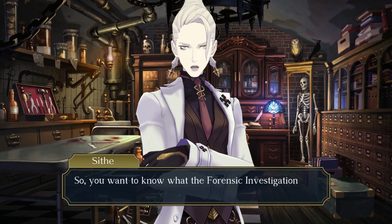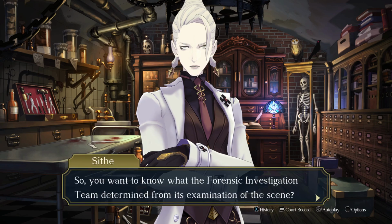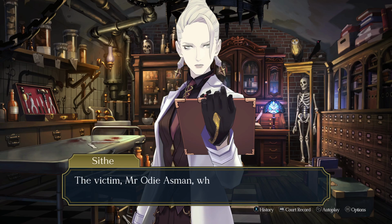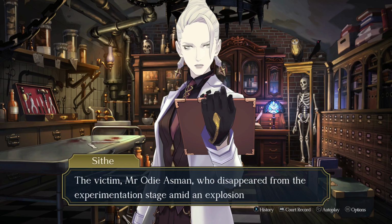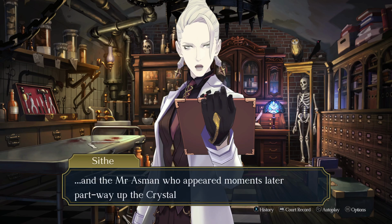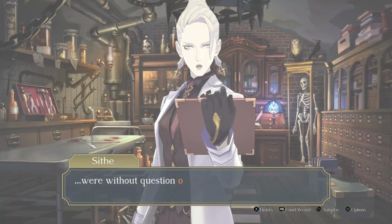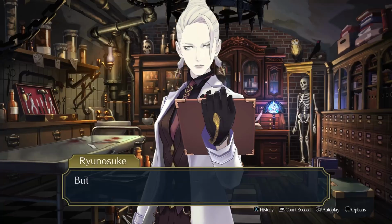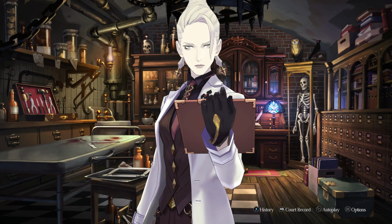So, you want to know what the forensic investigation team determined from its examination of the scene? The victim, Mr. Odi Asman, who disappeared from the experimentation stage amid an explosion, and the Mr. Asman who appeared moments later partway up the crystal tower, were without question one and the same person. That is the team's conclusion. But that can't be right.